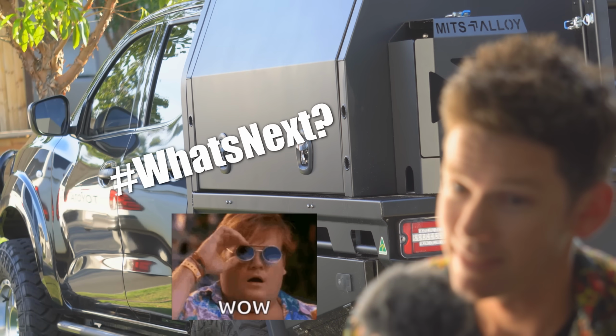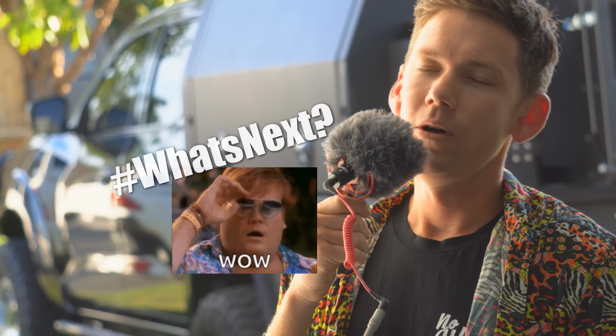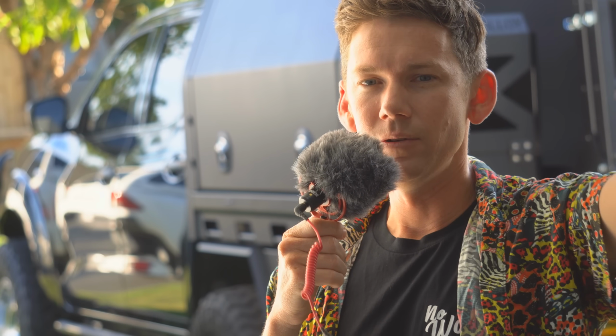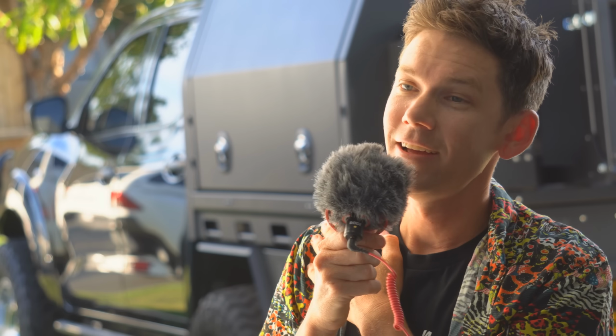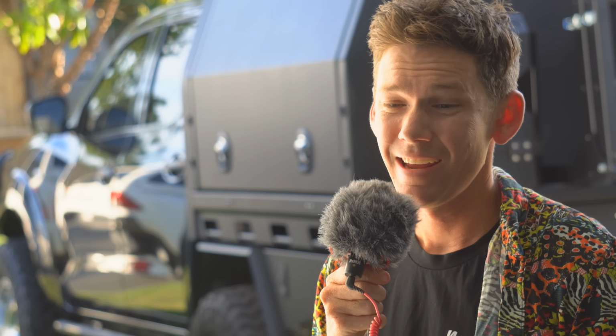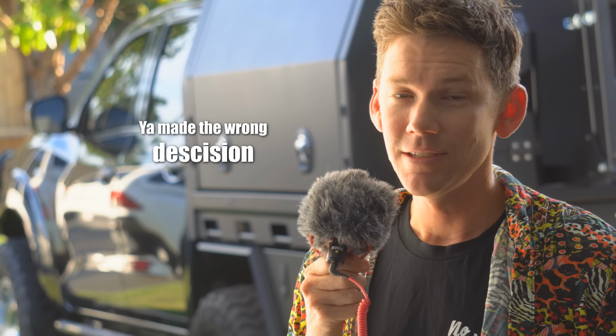One thing I have discovered about the four-wheel drive industry is you can just keep going forever and ever. One thing I do need is the roof rack because that tent sits so high now. Comment down below what mod's next. Let me know. And I also have to apologise if you're someone here coming for a comprehensive Nissan Navara review. You made the wrong decision, sorry.